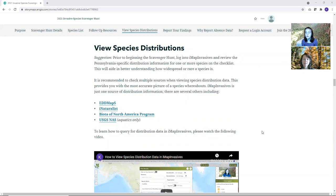There are other places that you can look up invasive species distributions with. And I would certainly recommend doing that, because iMap is just one place that tracks invasive species data. Certainly we don't have all of the data that's out there. We gather it as it becomes available to us, but I would recommend checking out some other sources as well. So EDDMapS is another location online that tracks invasive species data. iNaturalist is another one that tracks everything, not just invasive species, but pretty much anything that's living, you can report that. The Biota of North America program, and also USGS NAS, that last one is just for aquatics only. So there's links here in the story map that you'll be able to click on when I send out this resource, that you can then access these online platforms if you aren't familiar with them already.